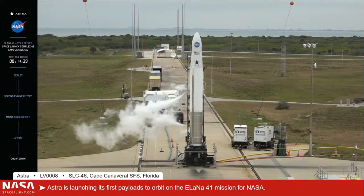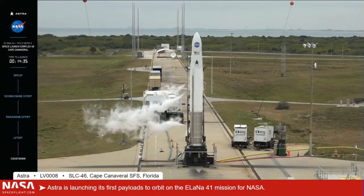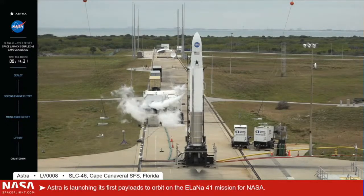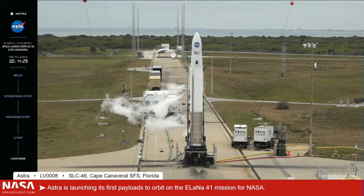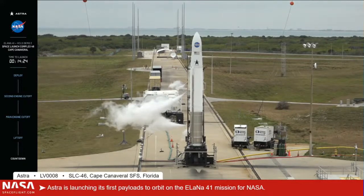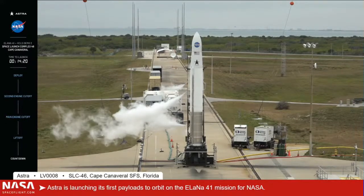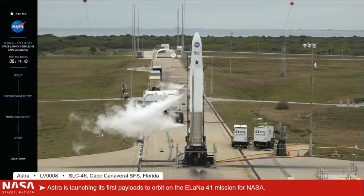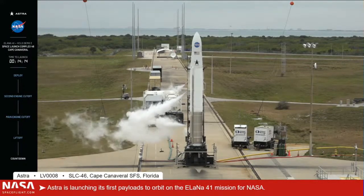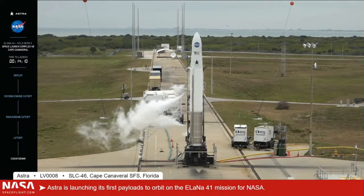Sure. So in just a few moments, we'll listen into that go, no-go poll. Right now, the team is working through the final preparations, and we are going to move into the last steps of our countdown, which include making sure that all of the systems continue to be nominal, and then we will hand over the vehicle to internal control in the last moments before flight.